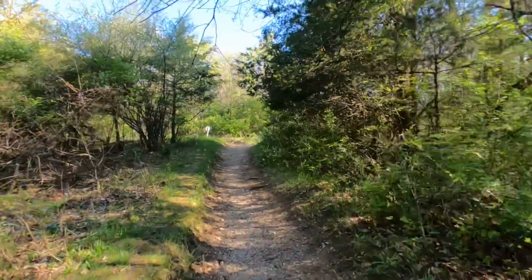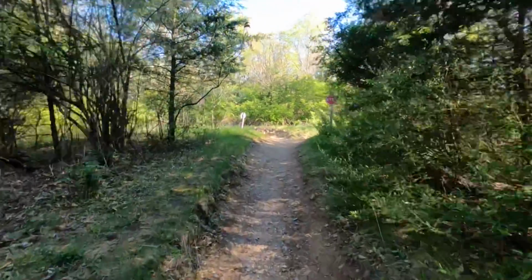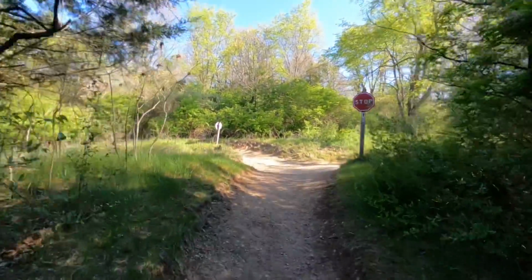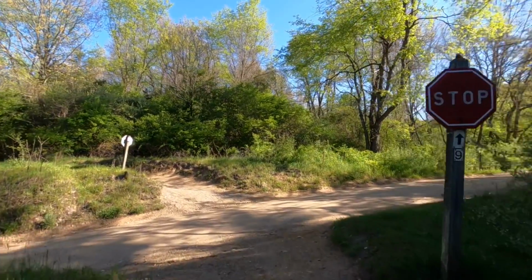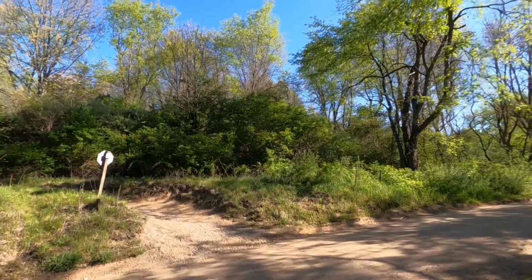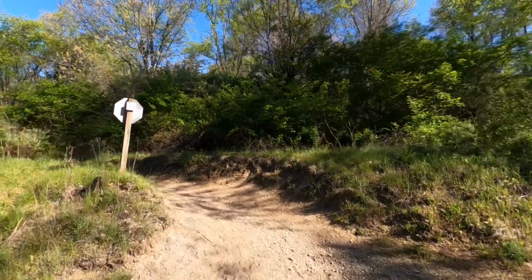Alright, what you're seeing here is me coming towards a small gravel road, and there are always stop signs, and most of these stop signs are marked with the name of the road, and also it will give you a heads up as to which signpost you are heading towards, and that's really nice to know.